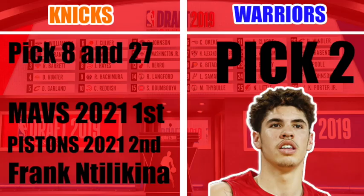Number 2. The Knicks trade up to select Lamelo Ball. In this trade, the Knicks give up their 8th pick, 27th pick, 2020 Mavericks first round pick, the Pistons 2021 second round pick, and Frank Ntilikina.